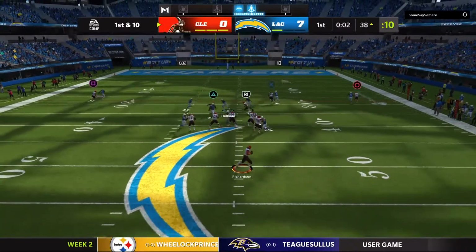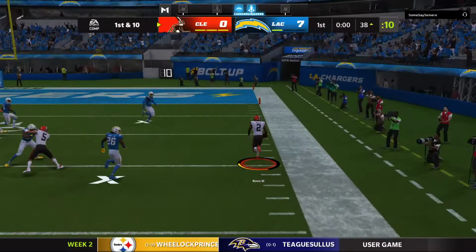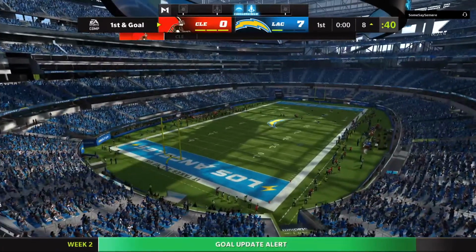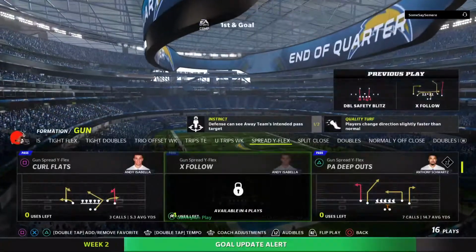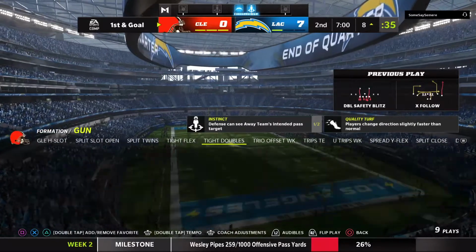They'll look to throw now on first down. That's complete to John Ross. And a big gain that time. He's out of bounds on what will be the final play of this first quarter. After one, 7-0 on EA Sports. Chargers 7, Browns nothing.